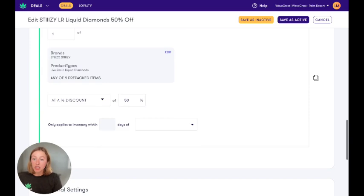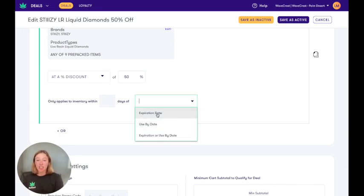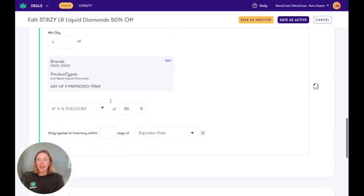Scrolling down here, we also brought back a highly requested feature from Flowhub Classic, and this is the ability to automatically put inventory on a discount when it's close to its expiration date. So we can see here that I can do it by expiration date. In certain markets, expiration date is called use by date, so we've included that here as well. In this case, I want all of my Stizzy live resin diamonds to go on sale 4 days before they expire. When I set this up like this, Flowhub will handle all of that in the background for you and make sure that the dispensary customer is getting the best price that they possibly can with the deals that you've allowed them to.